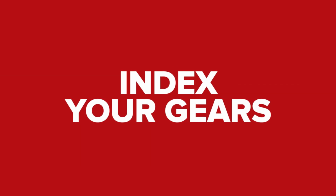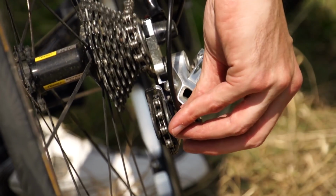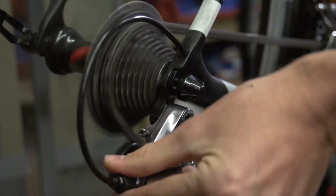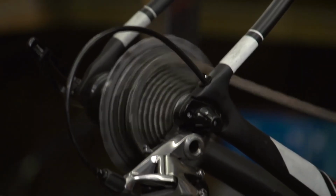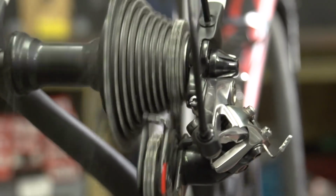Indexing your gears is really simple, so if they aren't working properly, try it. Sorting the rear derailleur is generally as simple as turning the barrel adjuster, that's this little bit here, anti-clockwise by 1/4 to 1/2 a turn. The rule is make really small adjustments to make big changes. The front is a little more difficult, but it's still straightforward enough to tackle at home.